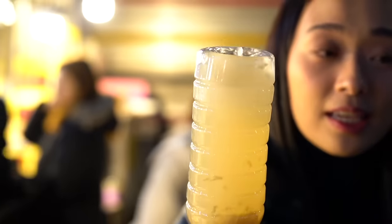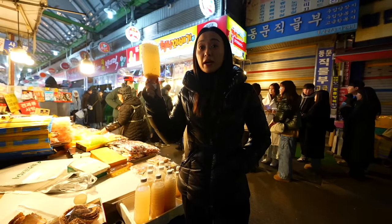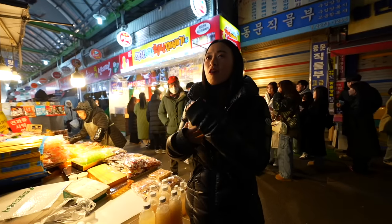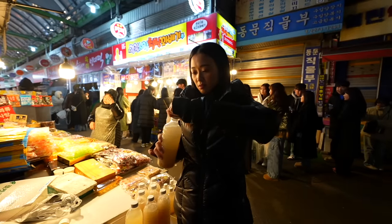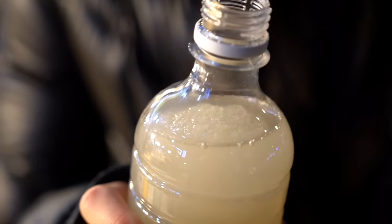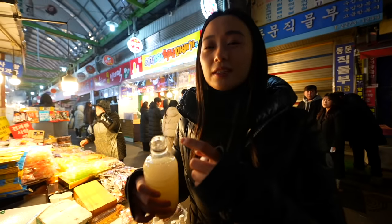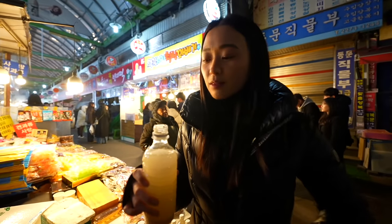So this is sikhae. It's a fermented rice drink that's sweetened with rice bran. And that makes it a very nutty sweetness. It's called yeotgirim. And you want to have it when it's kind of icy. Don't add the ice, you just freeze it so it has a slushy consistency. Think of it as Korea's boba. Instead of tapioca pearls, it's rice, fermented rice.